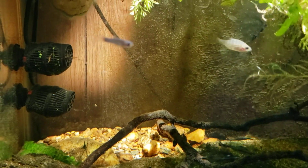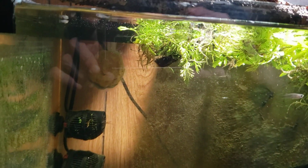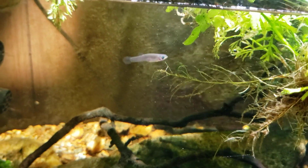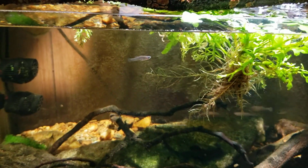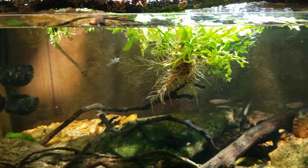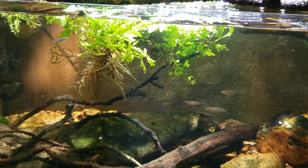I will also point out I've got gambusia fry all over the place in this tank. Once you really start looking for them and noticing them, I've got several that are what I think of as teenager age. They're a little bit older, probably a few weeks old by now. And then there's a bunch of little teeny fry swimming around in the vegetation and the roots of my floating water sprite here.